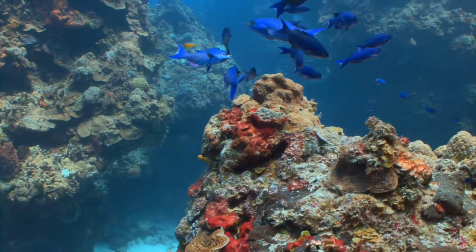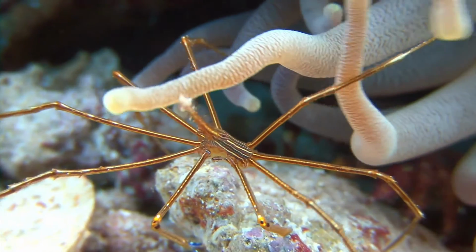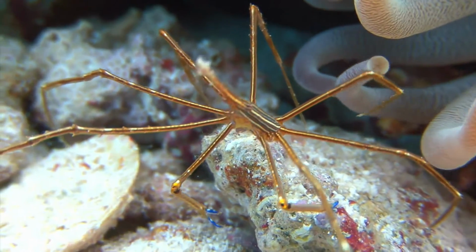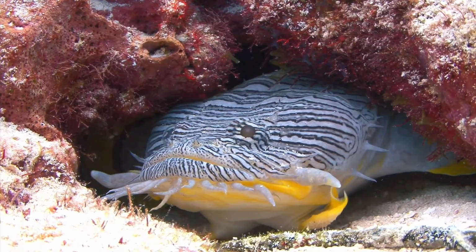Here's a bright, blue, colorful school of fish. And an interesting looking crab. Coral reefs are beautiful, and we need to do our part to protect them and the animals that live there.